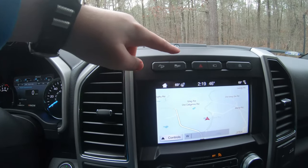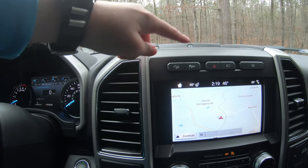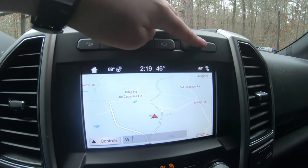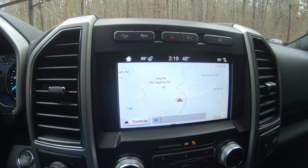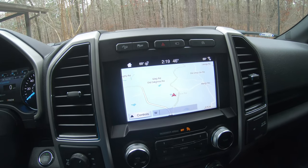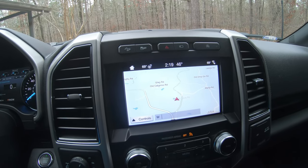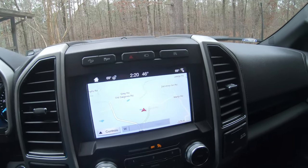You have traction control off, hill descent, and you have the auto stop start. What that does, if you stop and you're not doing anything, it'll shut off the engine, which can be a little annoying if you're in a drive-through and you're trying to pay and you need to turn around a corner or something like that. You can't because the engine isn't running. So that's a little quirk that Ford needs to work out, but they're working on it.